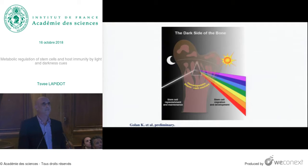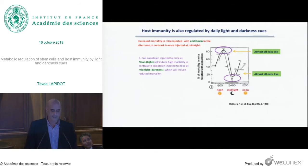So to summarize this part, we look at the bone marrow as a prism that during the day induces proliferation, differentiation, new blood and host immunity production, new bone formation, and these are all the rainbow colors on the right, while at left, during the night, they do the exact opposite. They regenerate. It's like an anti-aging effect, both for the blood and for the bone-forming stem and progenitor cells. And so the question is, how does this impact our host immunity?